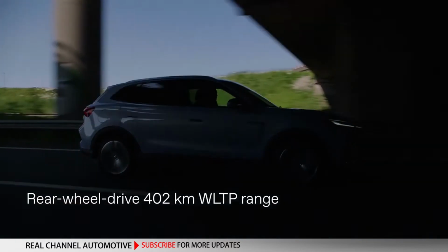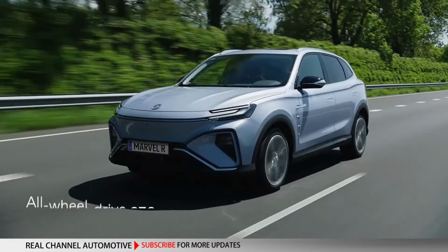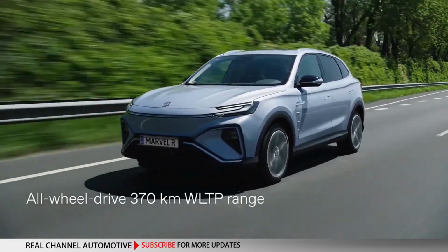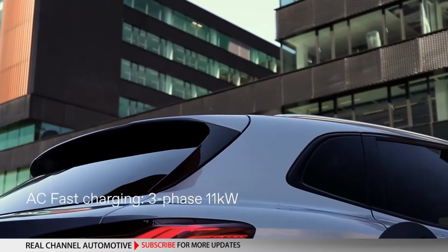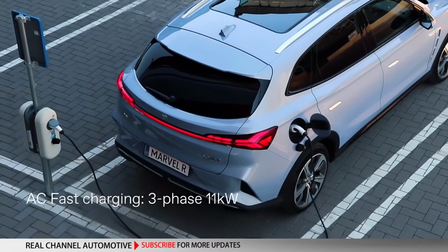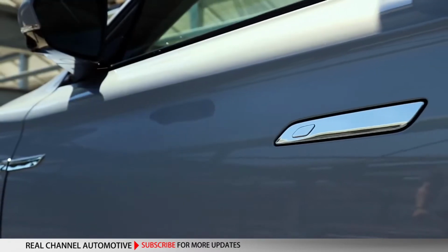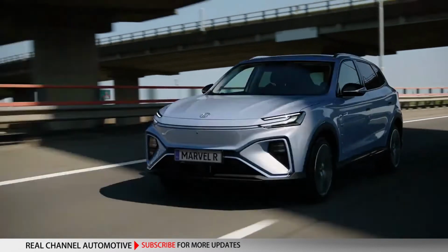The rear-wheel drive has 402 km of range and the all-wheel drive version 370 km range WLTP. Fast charging is possible with a 70 kW battery through the 11 kW charger on board. Heating and cooling of the battery is possible with the standard mounted heat pump.